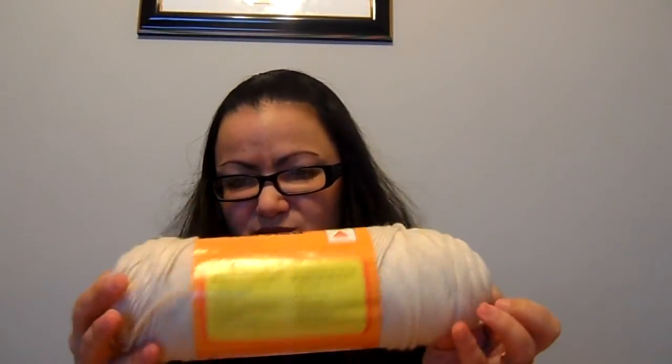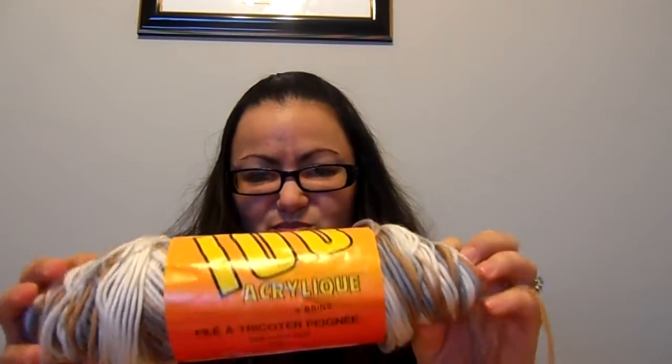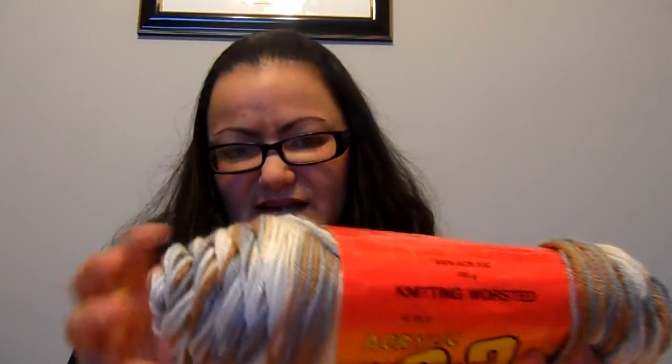And then I have this Acrylin knitting worsted. I've never heard of that brand. No idea where it's from. It's just 100% acrylic yarn in an off-white, beige kind of color. Actually more like an oatmeal kind of color, I would say. And then there's this 100% acrylic. There's not even a brand name on it. It's just acrylic. There's no color name on it, but it's variegated whites, browns, and blues.